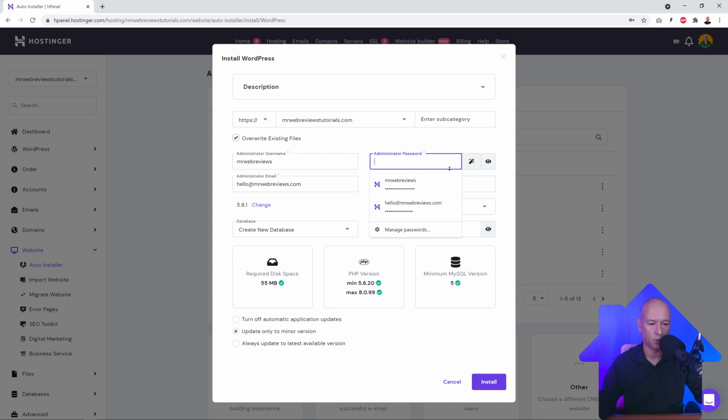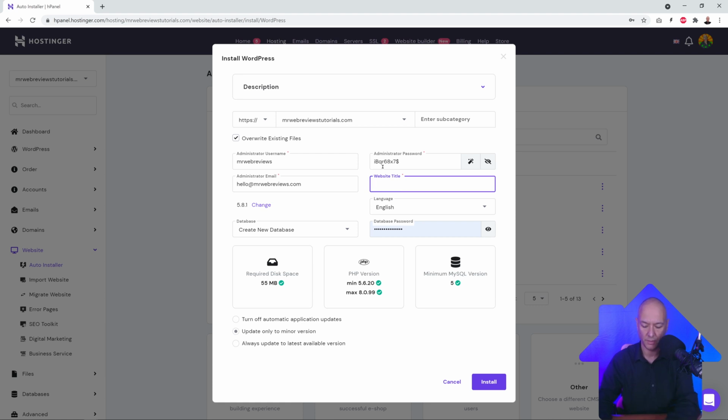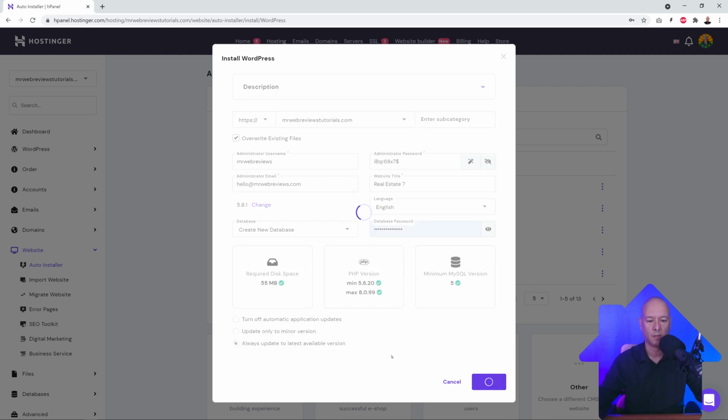You can either type your own password or get a suggested password, all the same. Make sure you have your admin email address typed in correctly, and then type in the title of your website. For us, it's going to be Real Estate 7. Then you can bypass everything else and leave it exactly the way it is. Just make sure you click Always Update to the latest available version, and then click Install. There you go.